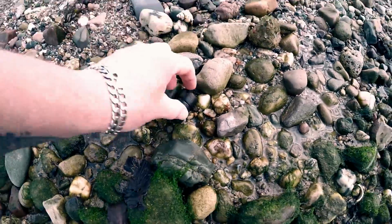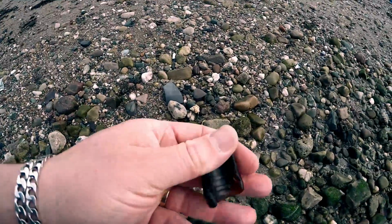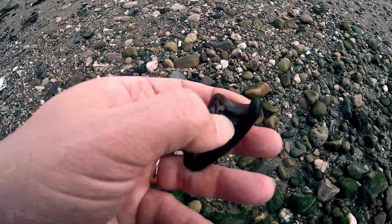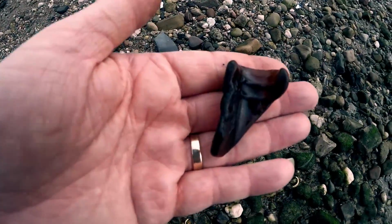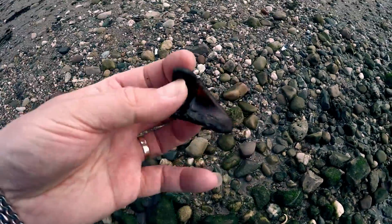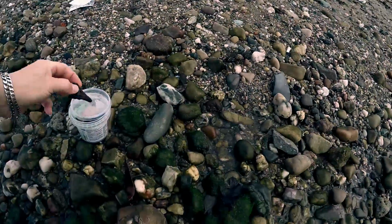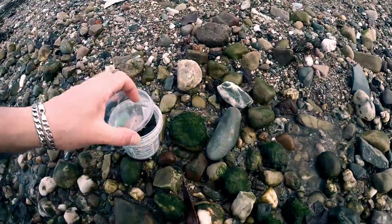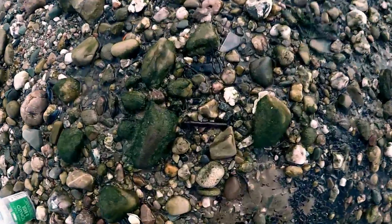There's another piece of bottleneck again, a nicely worn one. You see the internal screws there, where the vulcanite stopper would have gone. That's an amber glass. Becoming quite a container full there. Always worthwhile stopping and checking something.